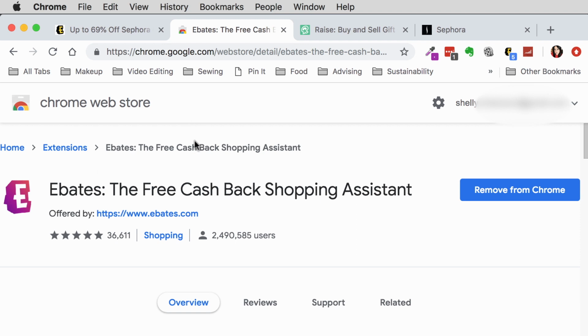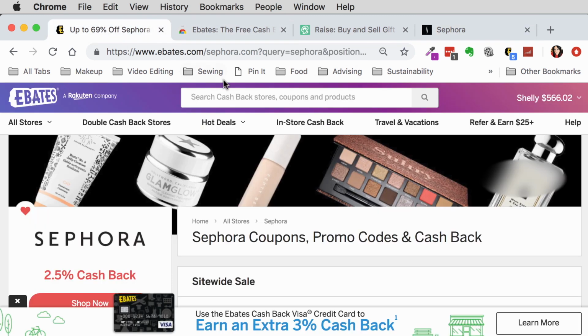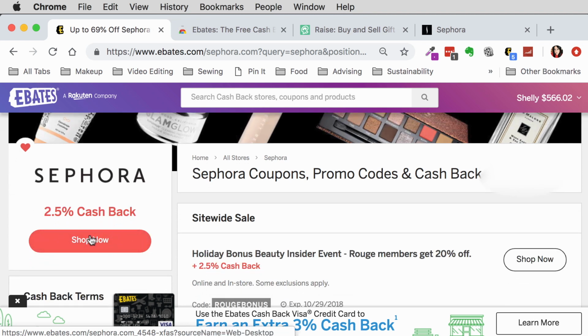They've got extensions for all the major browsers, and you would add it to your browser. When you do that, anytime you're on an online shopping website that works with Ebates, you don't have to go to Ebates first. It will just pop up in your browser that Ebates has cash back on that website. So I use that to make sure that I never forget to get my Ebates discount, but you could always instead just go to ebates.com first and then click through from their website to wherever you would like to shop.